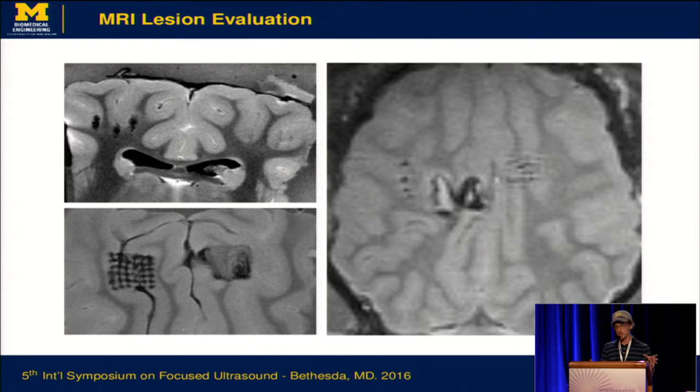Some post-treatment results of what these lesions look like in MRI: you see here three separate MRI images of pigs that we treated. On the top left, you can see three individual lesions just below the cortex in one of the gyri. On the bottom left, you can see a grid of lesions that we generated. We can use ultrasound guidance and mechanical repositioning or electrical steering to steer these sort of arbitrarily to generate any shape lesion that we want to create a volume. And on the right, you know, University of Michigan, it's obligatory to have an M. So we generated an M-shaped lesion in the brain.